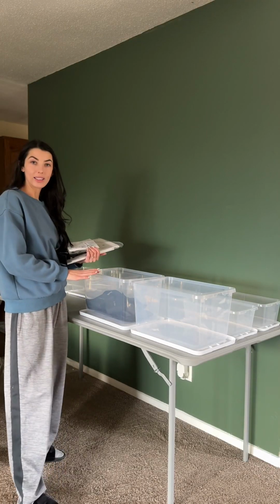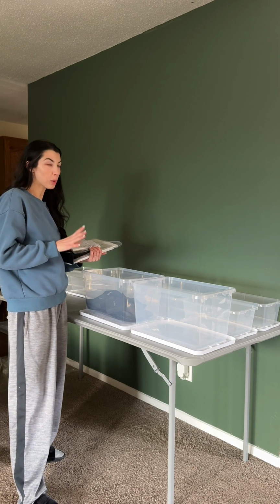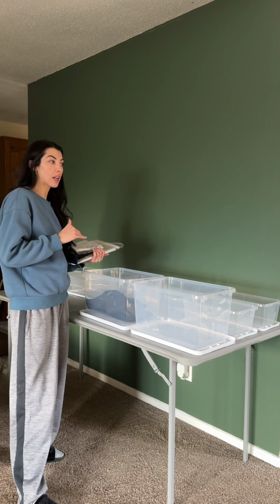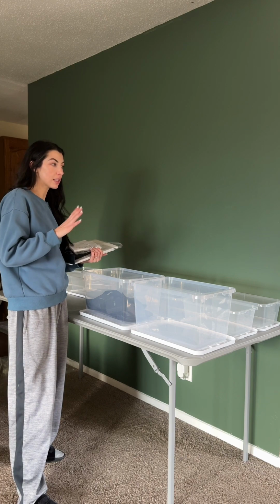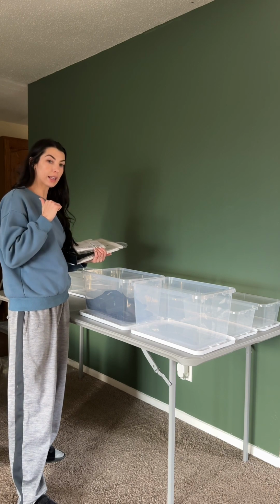Welcome to wedding organizing in my brain. This is per table. We booked a venue that has a decor package, but we're still bringing some decor, and we have a day of coordinator, and I want to keep this as organized and as easy and simple as possible for us getting it to the venue and getting it out of the venue.